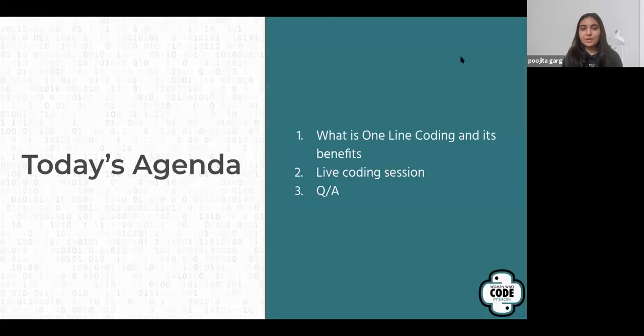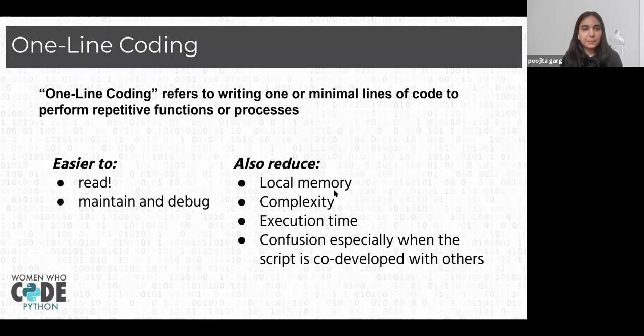Okay, so let's hop on to today's agenda. We'll begin with a brief introduction about one-line coding and go over some of its benefits. Then, without wasting much time, we'll jump into our live coding session for today. And then we'll have some time for Q&A.